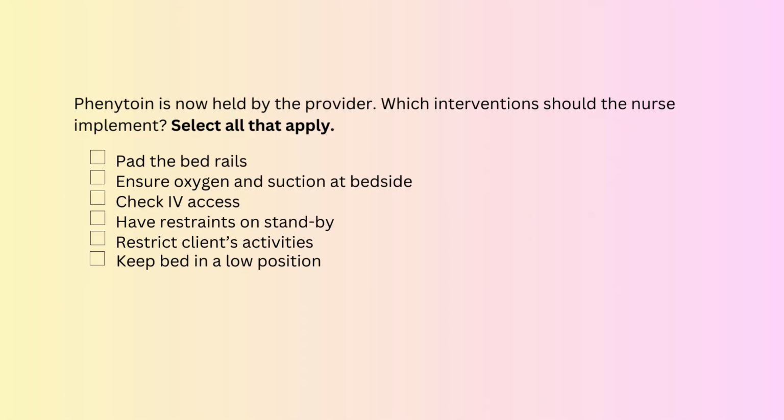Question number 2. Phenytoin is now held by the provider. Which interventions should the nurse implement? Select all that apply. We know that phenytoin is an anti-epileptic drug, so the client is at risk for having seizures when off the medication. The client should be initiated on seizure precautions, which include padding the bed rails.